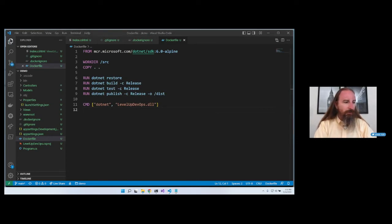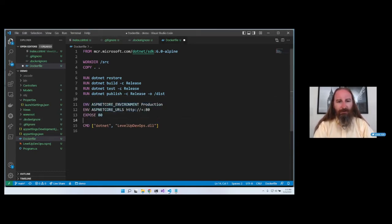Now, we do want to grab a few environment variables, so I'll just copy and paste those here into place. Nope, not that one. Copy the environment variables, not the code comment. There we go. This tells ASP.NET to run in production mode, to listen on port 80, and we'll expose port 80 so that incoming traffic in Docker will get to the correct spot in our container.